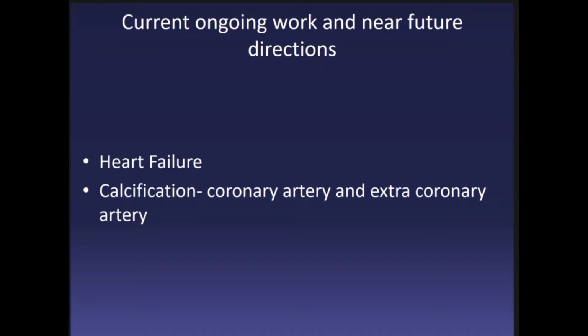Brian talked about heart failure. I'm extremely interested in heart failure. We are not just interested in Lp(a), but also other factors that play a role in heart failure. The subject of calcification is really very, very interesting. It's a major emphasis in MESA, the calcium deposition in coronary artery and extra-coronary artery, and I'll talk about biomarkers which play a role in calcification.